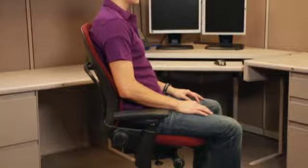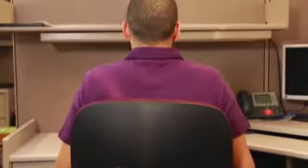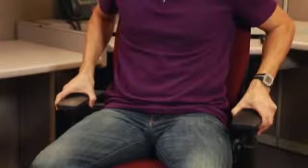Make sure the lumbar support on the chair matches the natural S-curve of your lower back. If you use the armrest, your shoulders should be relaxed, not hunched up. If the armrests get in your way, lower or remove them.